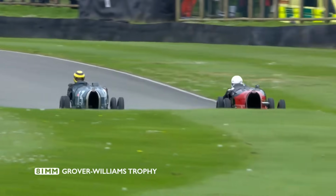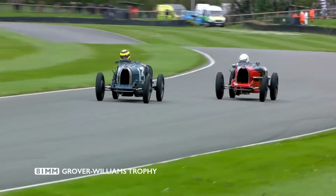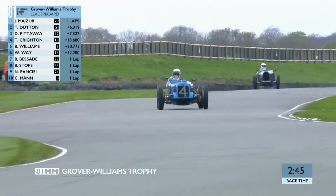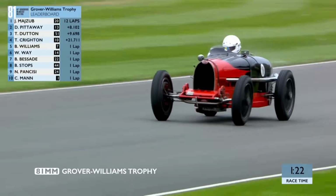Well, let's get another look at this then. In the 13 on the left-hand side, that's Pitaway. On the right-hand side with the red front, that is Dutton. And then getting through goes Pitaway in the 13. There is a little bit of smoke, isn't there? Yeah, coming off of that car.